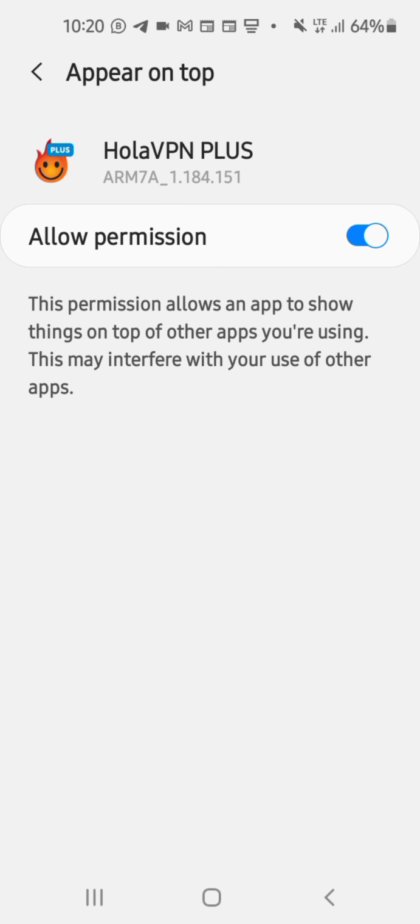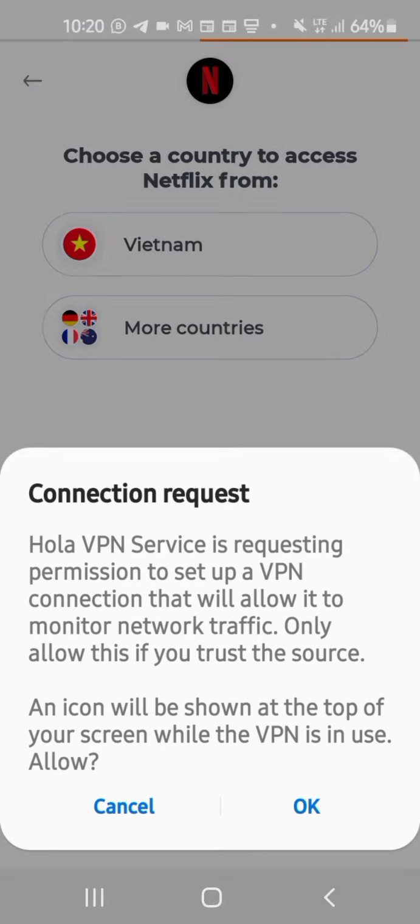You have to allow permissions to display over other apps. Click on it again. Okay. And hooray, this is it. And because I have an account already, I've already tried this, I'll just log in to prove to you guys this really works. I'll just log in.